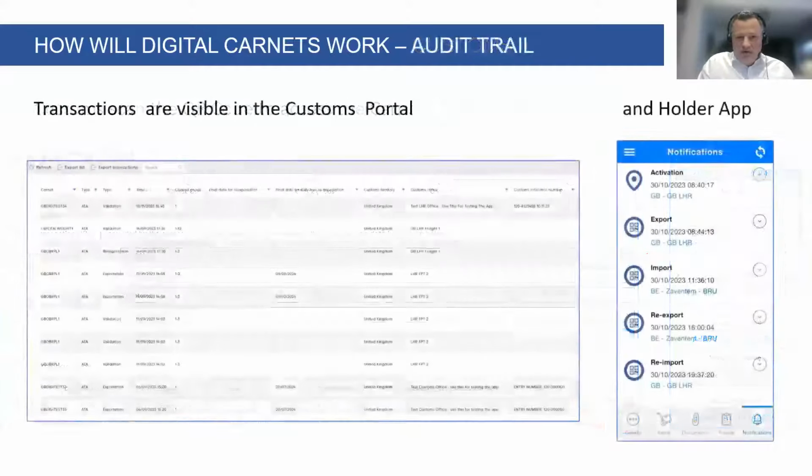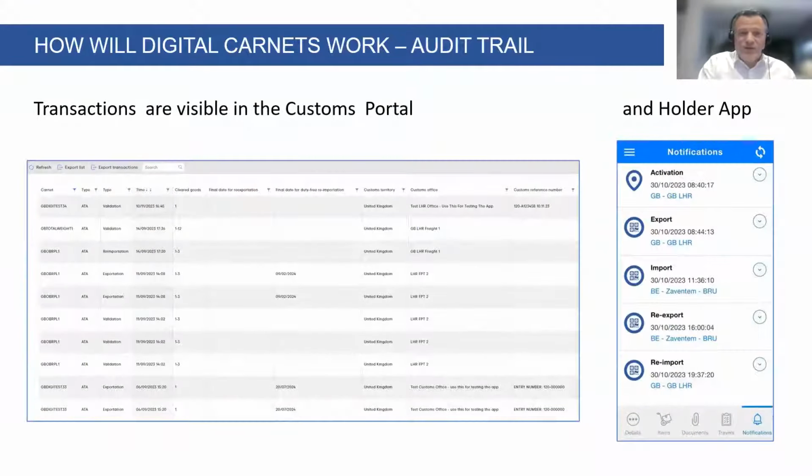So once the transaction is committed or accepted by customs, customs are going to see those transactions in their portal. The Carnet holder is going to see it in the Carnet app or the wallet. So here you can see an example of a Carnet that went from Heathrow to Belgium. Export from Heathrow, import into Belgium, re-export from Belgium, and re-import back into Heathrow. And again, this supports the idea of total real-time visibility of all the digital Carnet transactions. So the holder will know exactly where their goods actually are.